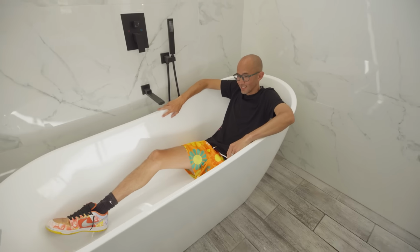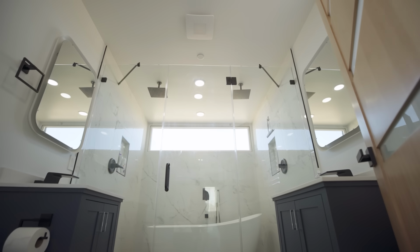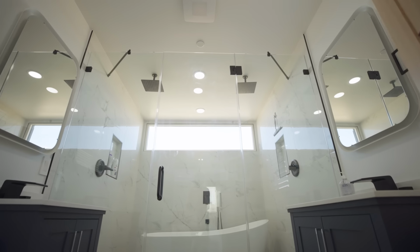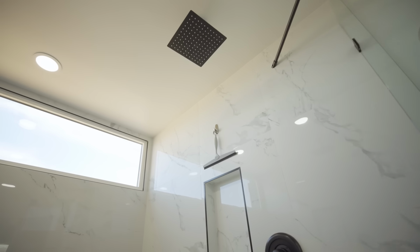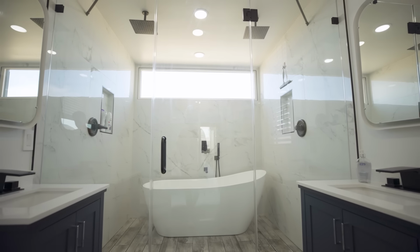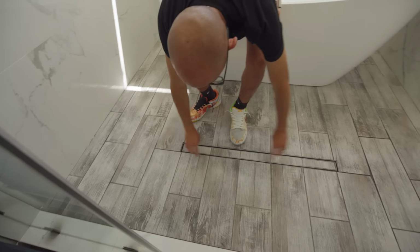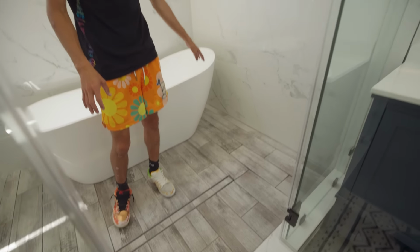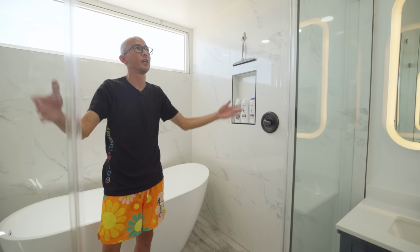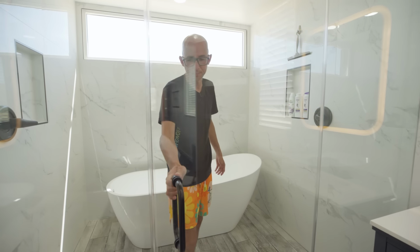So there's a lot of details. Like I said, we wanted the tub, the fixtures, even the giant window, which was a big thing for us to let in light. I also love the big tile. That was a big thing for me. And I did the white grout. We wanted to make it look like a giant slab of marble. And then the drain is kind of cool. It's the hidden drain, but a big thing was making sure that the tile in the shower wasn't slippery so no one fell. And then of course, you've got your closing glass shower.